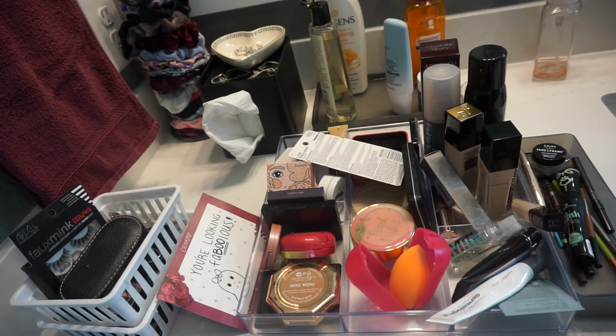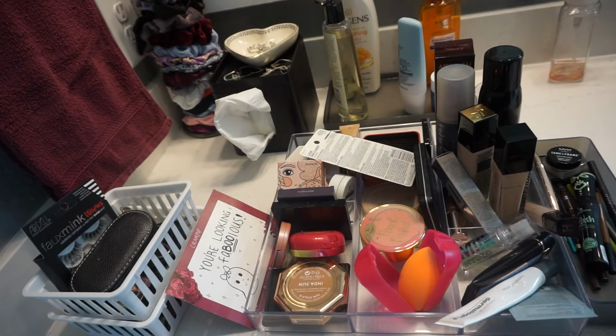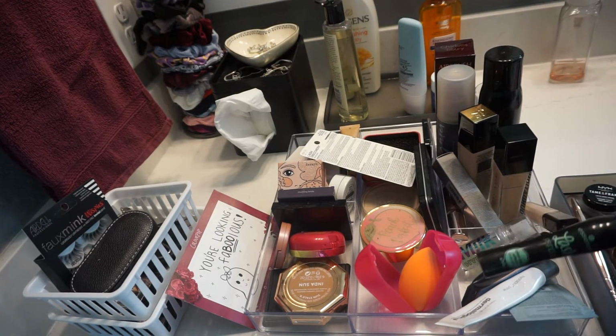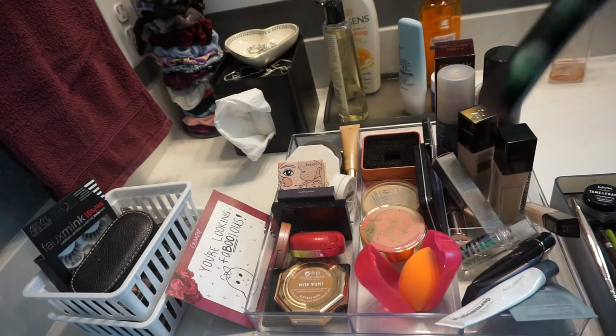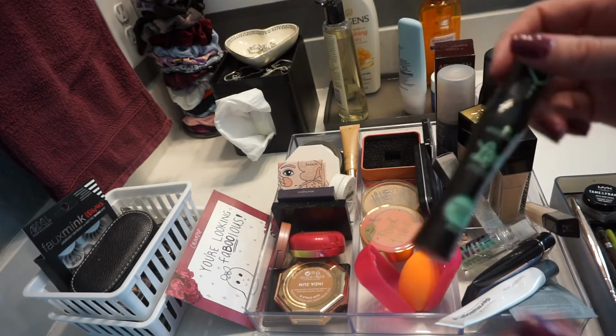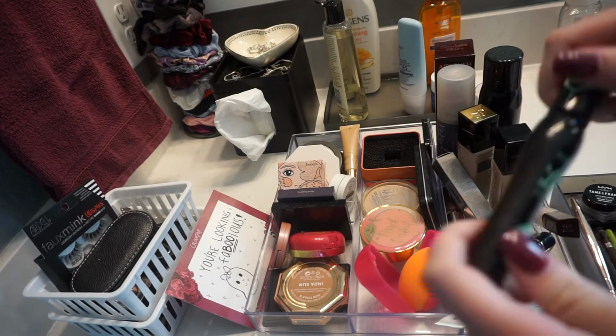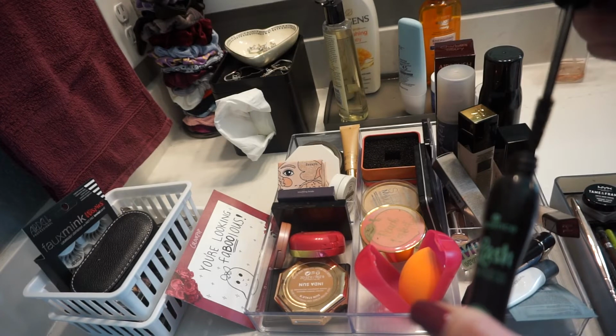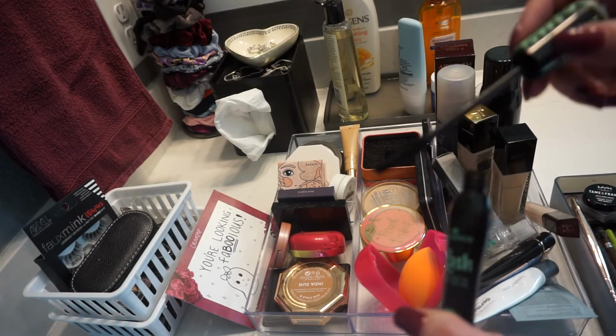Most of this stuff is probably going to stay, but I do have some things I know that can go. This is my eye stuff. This mascara is super old. I love the Essence Lash Princess, but I couldn't find it in store anymore, and I don't know that it's sold anywhere else, but this is my favorite lower lash mascara.